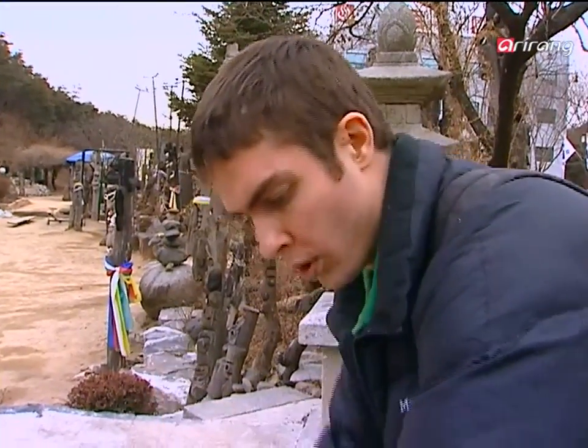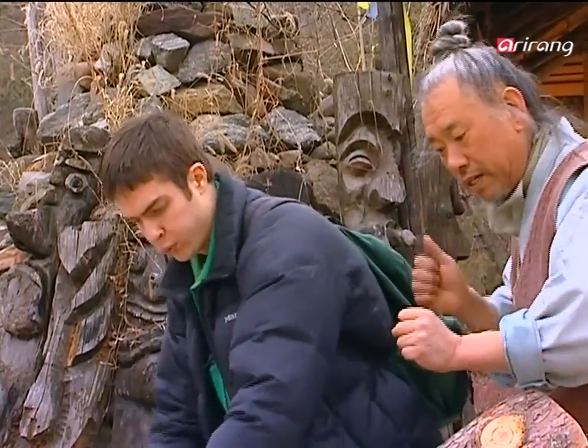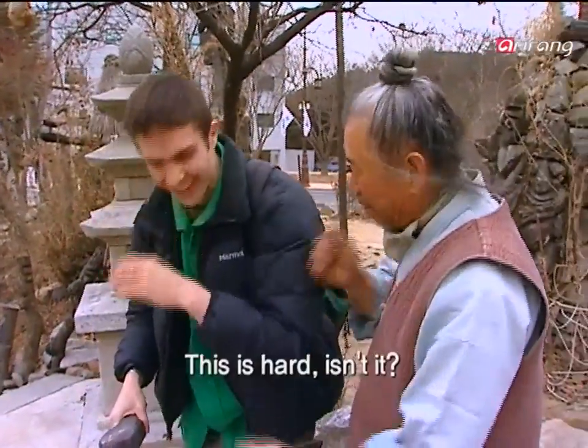Exquisite techniques are required to make a totem pole. That's more difficult than it seems. It's hard work.